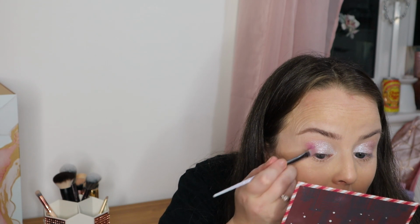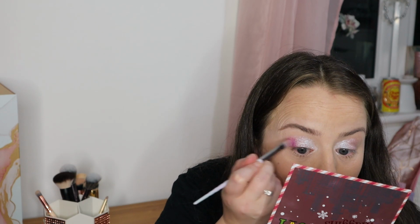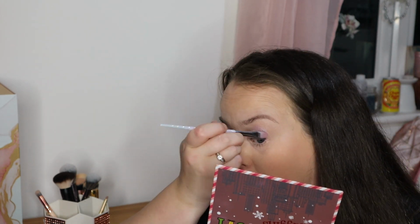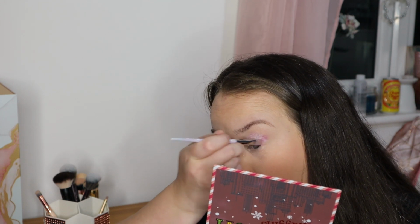This is probably not going to be the most inspired look of the century, because I am just doing this like dead quick. I just want to see what the shades are like, what the formulas are like, etc. At the minute I'm not bothered about blending. I am literally laying these shades down. I always find shimmers are easy to blend together anyway, because they are so soft. So yeah, we'll do that in a sec.